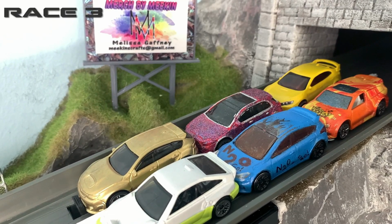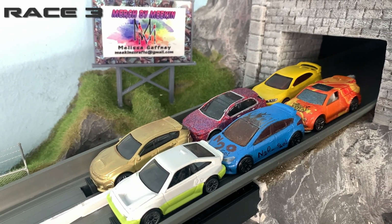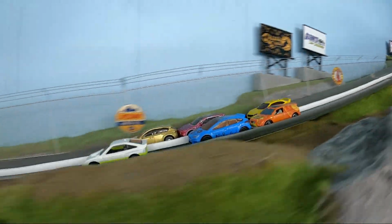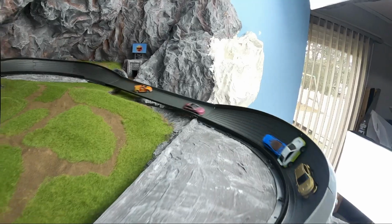Race 3. Eddie gets the pole with Cookie on the outside, Nitro and Daddy G in row 2, Chris and Chips in row 3. Eddie jumps out front, but Cookie looks on the inside and able to get by.